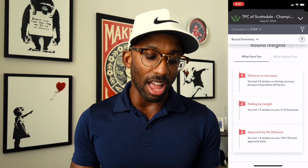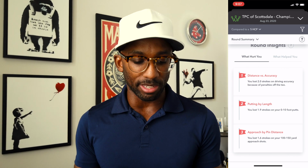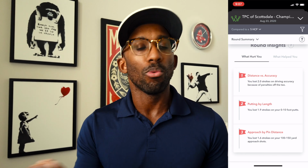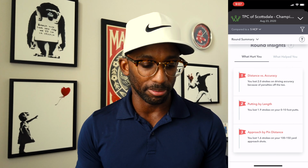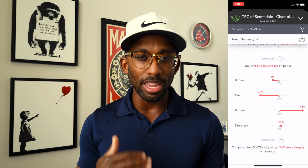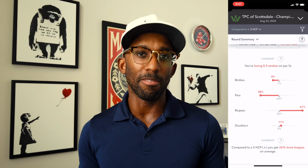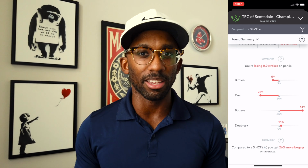I did lose a lot of strokes from putts inside of 10 feet. And then I also, again, need to improve my ability to hit shots inside of that 100 to 150 yard range, which we discussed in the other strokes gain video. Ultimately, this round was pretty even. I just made way too many bogeys and not enough pars, and that's what ultimately led me to shooting an 87. Let's take a look at a couple of holes.